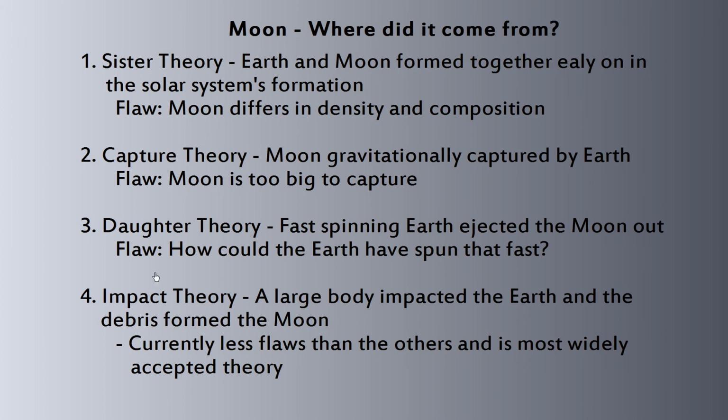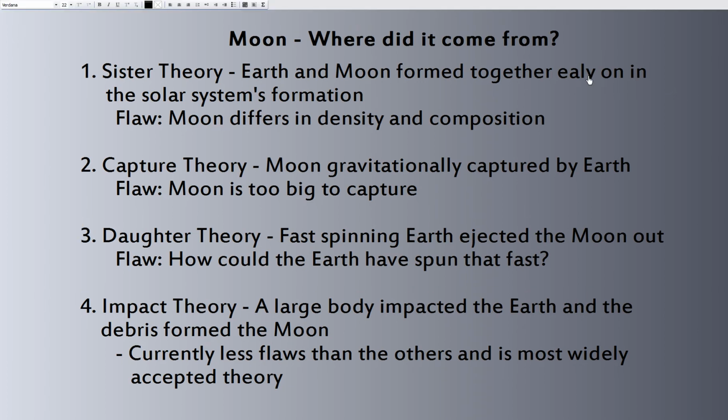There are currently four different formation theories about where the moon came from, although one of them is most widely accepted today, and the others are not as widely accepted anymore because of certain major flaws. One early theory is the sister theory, which basically says that the Earth and the Moon would have formed together early on in the solar system's formation.